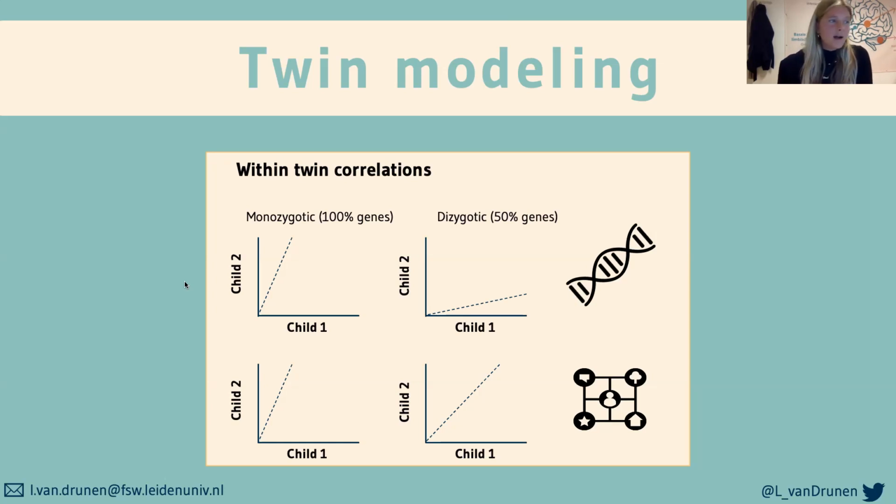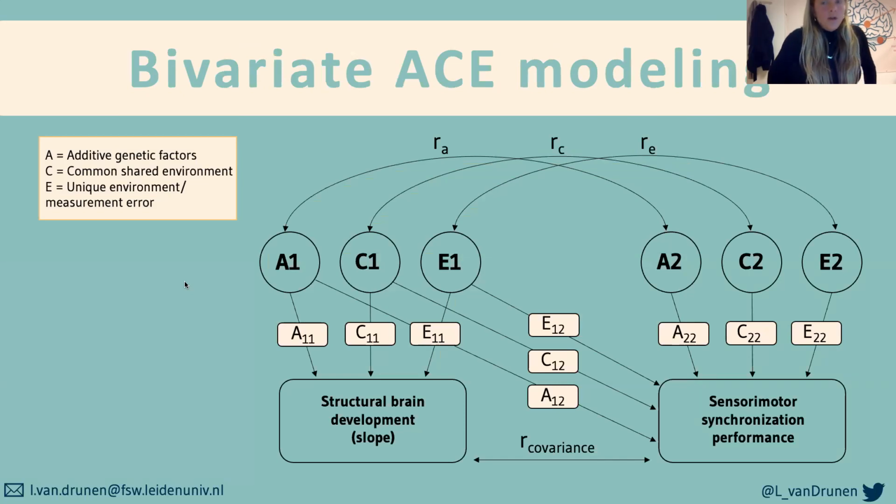And if they correlate very high within monozygotic twins and very low in dizygotic twins, we know that the genetic effect has a key role in that outcome variable. So for example, a brain region or brain development. However, if both monozygotic and dizygotic twins score very high correlations in both cases, we can also say there's an additional effect of shared environment. But also, for example, if monozygotic twins show very low correlation and dizygotic twins show high correlation, we also know that shared environment plays a role.